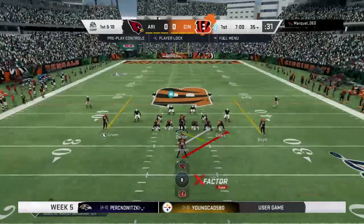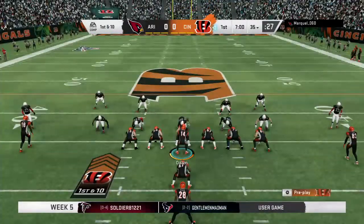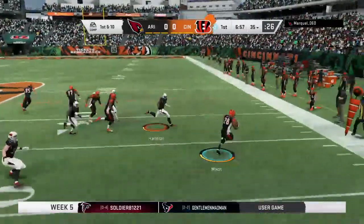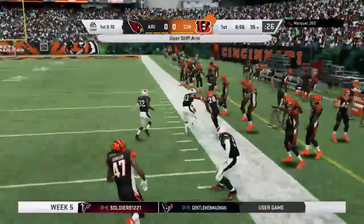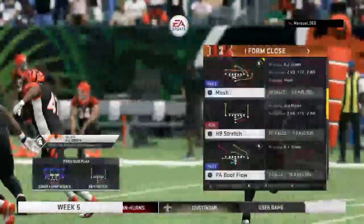Ball up to the 35 now as they come up on 1st and 10. Just like that. This is Joe Mixon, 4th in the NFL in rushing last season. It's a Bengal first down, a pickup of 11.